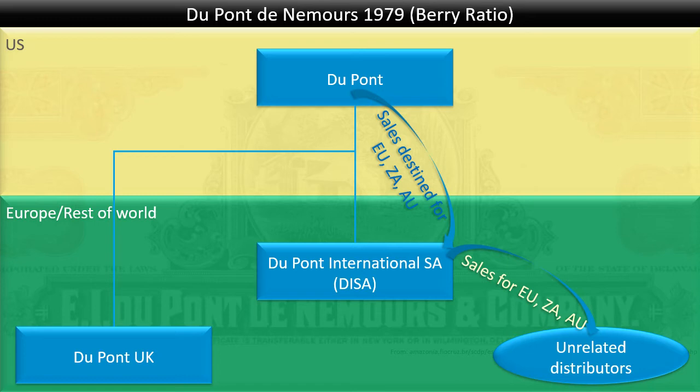In operating DISA, DuPont also maximized its subsidiaries' income by funneling a large volume of sales through DISA, which did not call for large expenditures by the latter. Many of the products DuPont sold through DISA required no special services. DuPont routed sales to Australia and South Africa through DISA, although the latter provided no additional services. DuPont also routed all European sales of elastomers through DISA, even though the parent had a well-established UK subsidiary.